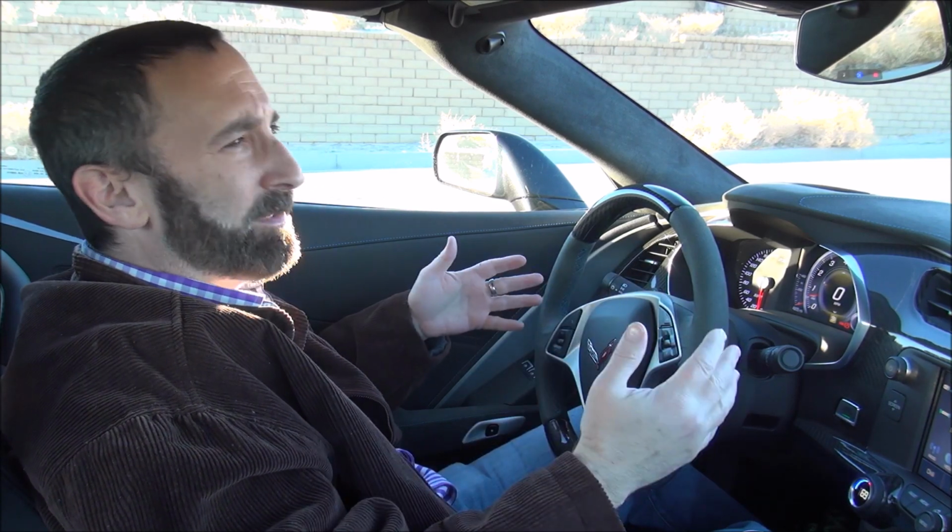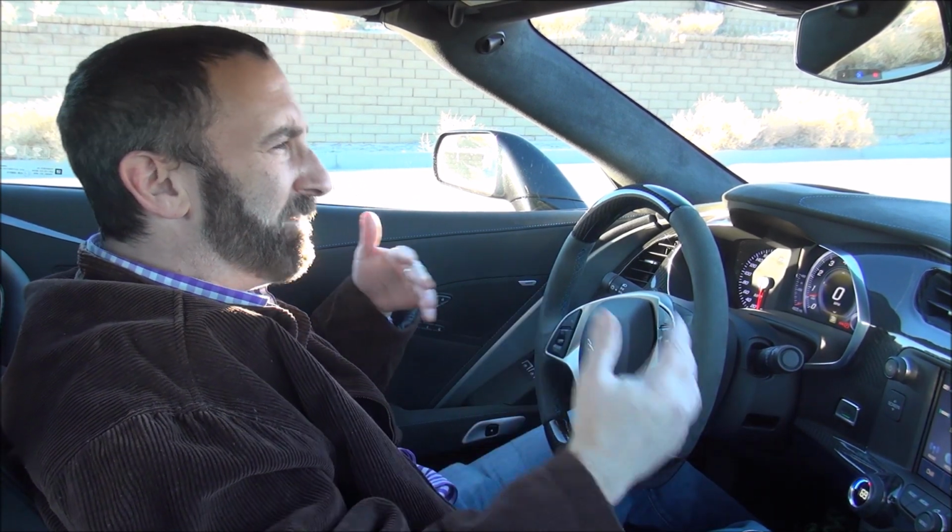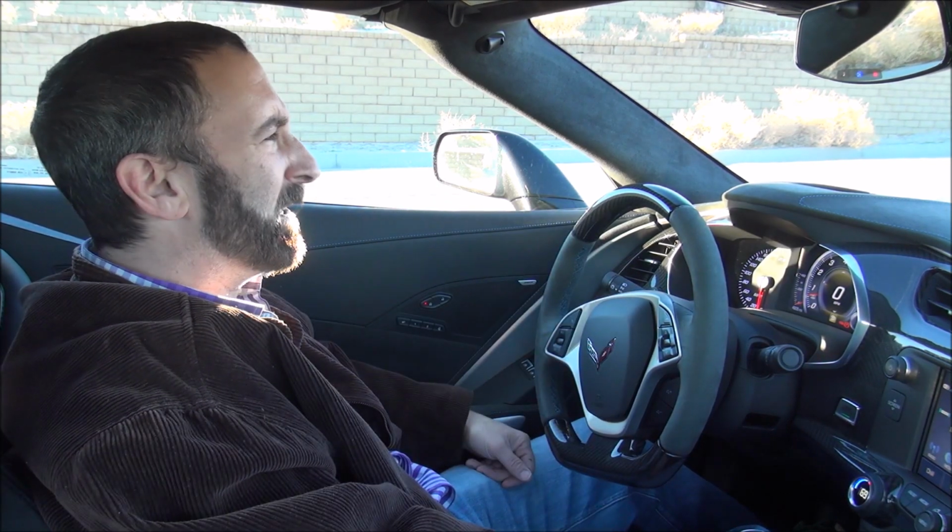And then with the power of this car and the ease it is to get out of control with it, it's even more of a reason to just focus on driving, which I love. It's an amazing experience.